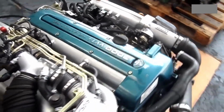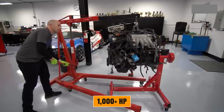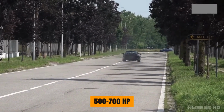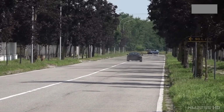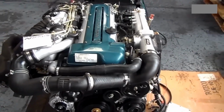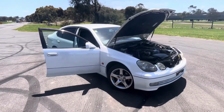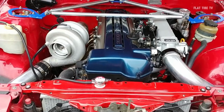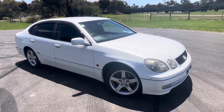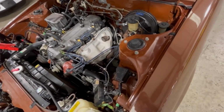are almost insulting, because the 2JZ-GTE is famous for making 1,000-plus horsepower with internal modifications, and 500 to 700 horsepower on the stock internals without breaking a sweat. That's not a typo. The stock bottom end, the cast iron block, forged crank, and massively overbuilt internals can handle double the factory horsepower reliably. Toyota engineered the 2JZ for Formula One durability standards and then detuned it for street use. The result? An engine that's virtually indestructible.